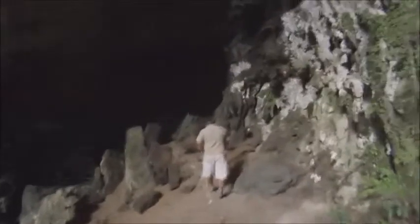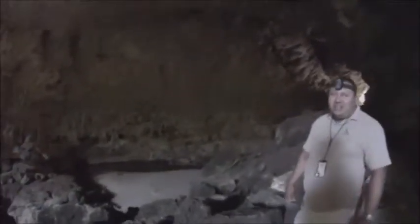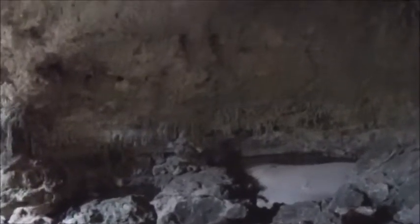For the mosses. We even have our sandy bay. Nice. Oh dear. Somebody lost a water bottle.